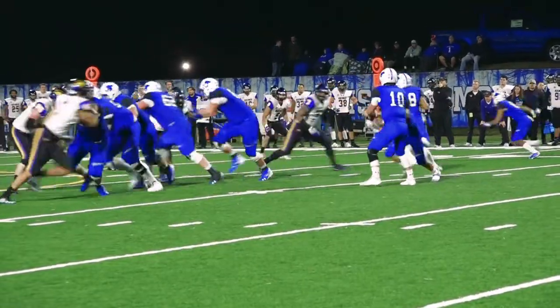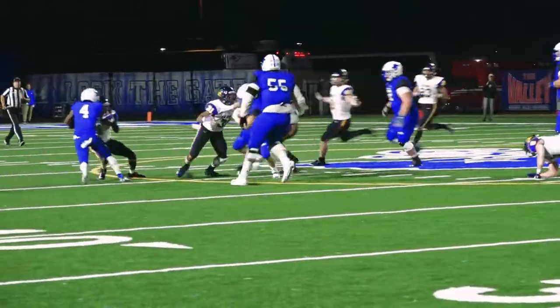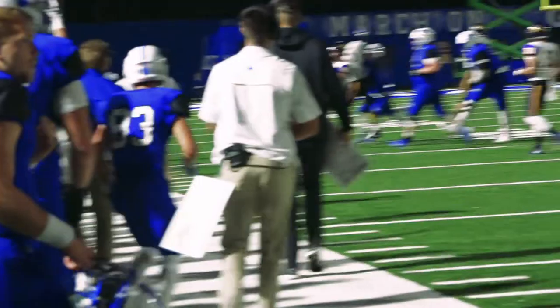Boyle, neck high snap. It's McCoy with the carry. Gets a block. He's at the midfield trying to fight off a man. He does. He's in UNI territory near the first down marker. He may have got it.